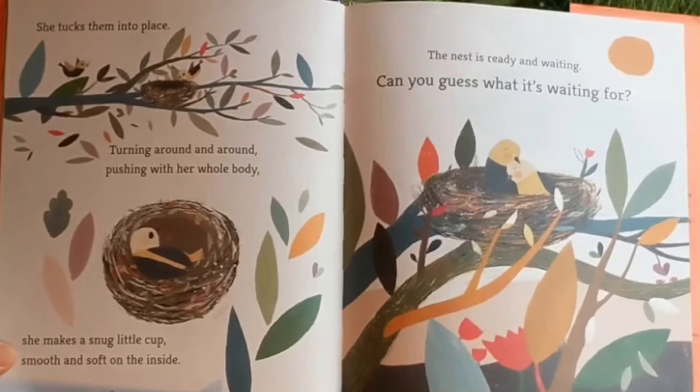She tucks them into place, turning around and around, pushing with her whole body. She makes a snug little cup, smooth and soft on the inside. The nest is ready and waiting. Can you guess what it's waiting for? What do you think they're waiting for, friends? Let's find out.